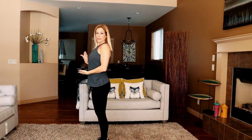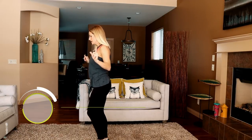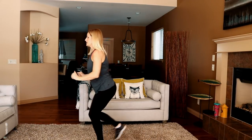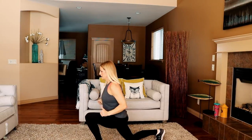Otherwise, we're going to pick up the weights in round two. Reverse lunge, alternating in three, two, here we go. All right, step it back, super tall, and drop that back knee.